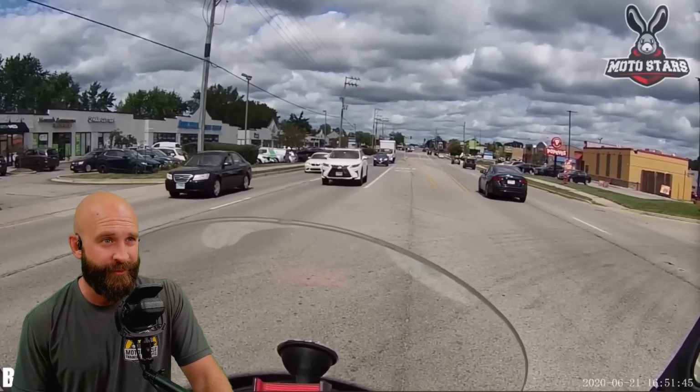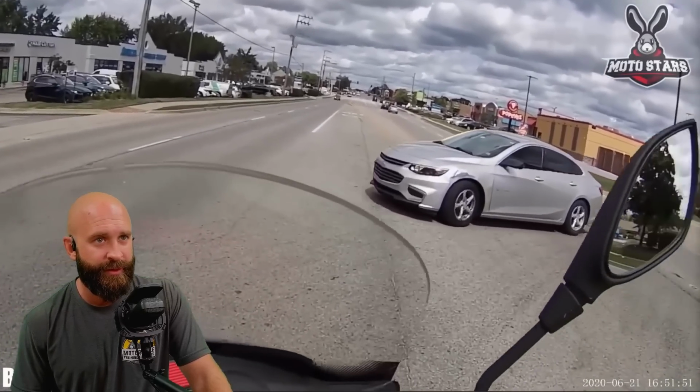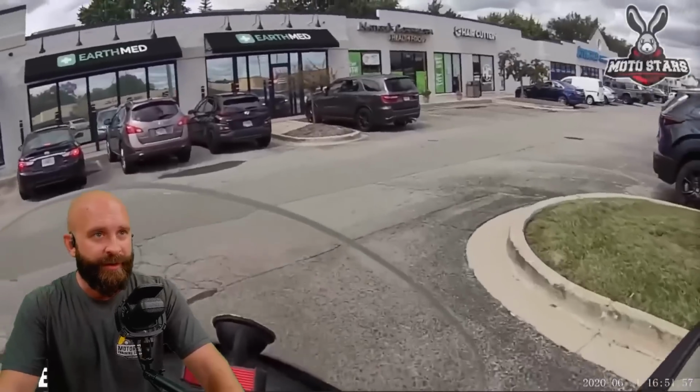Hopefully nobody hits us from behind. That's a big fear. He's got high-vis gear. Okay, somebody's... Oh, they're going. They're supposed to yield to us. How come they didn't see us? I don't know. But good job moving out of there.